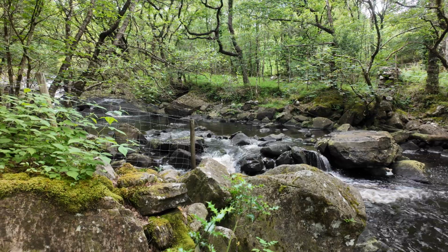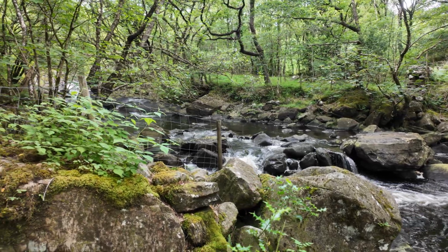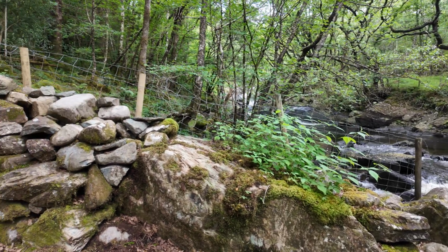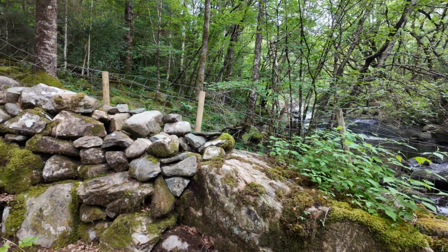So as you can see, this is how far I can get. This is the boundary of the National Trust estate. I can't go further than here. So I'm gonna set up my tripod over here and try to capture that image, and after that I'm going to carry on the trail.